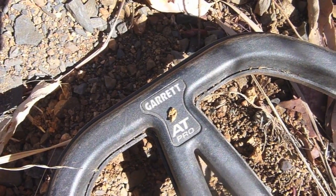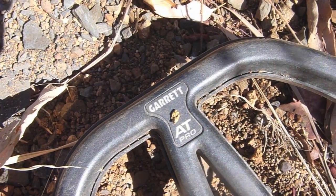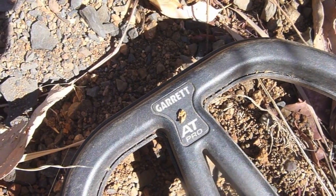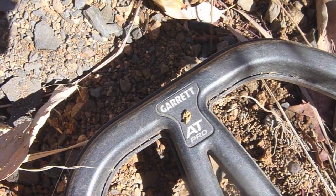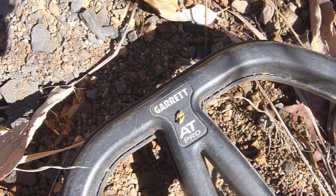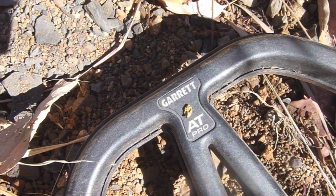Okay, there she is. It's a lovely little piece of gold. I say it's about a quarter of a gram, could be less. But I'll tell you something, even the AT Pro with this 11-inch coil picked that up at about 1.5 inches, with the sensitivity absolutely flat out, which is possible because the ground's so quiet, it's just rock. The AT Gold had no trouble picking that target up at all.